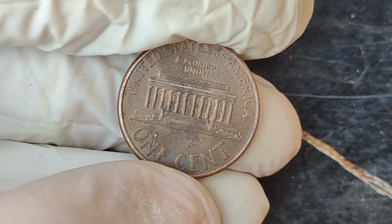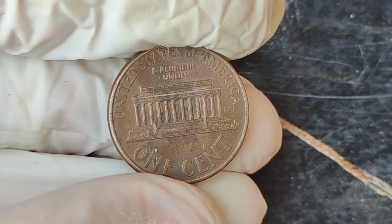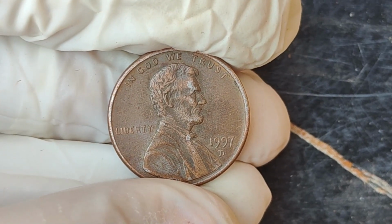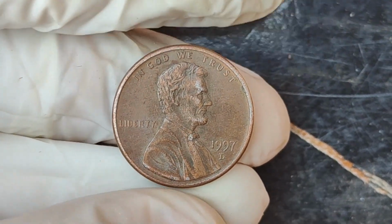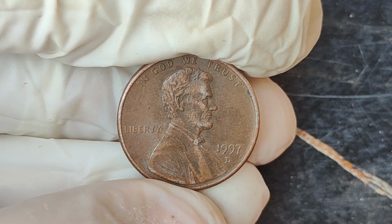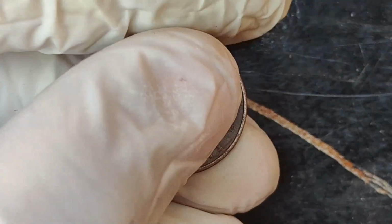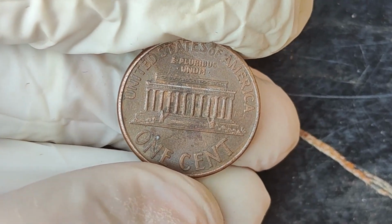And let's not forget the ultra-rare transitional error, where the coin was struck on a different metal planchet. These aren't just minor mistakes, they are jackpot-winning details that collectors will pay top dollar for. Now, I know what you're thinking: how do I find one of these rare coins? Do I need a magnifying glass? A treasure map? The good news is, you don't need to be a numismatic expert.